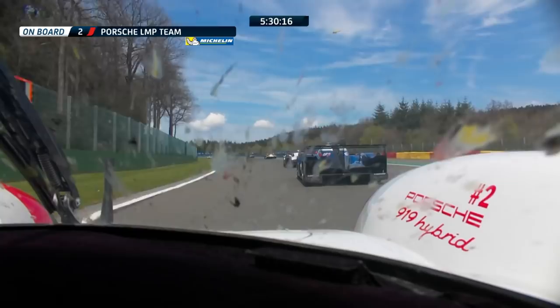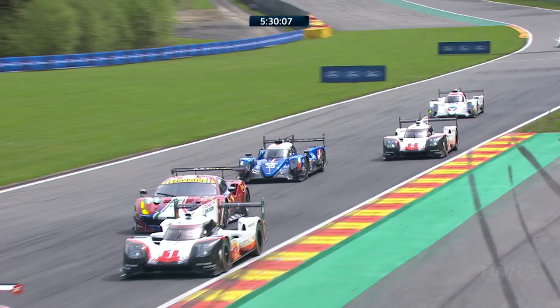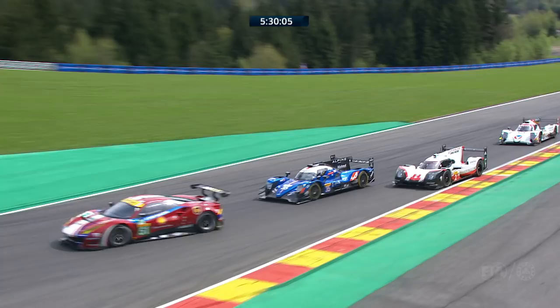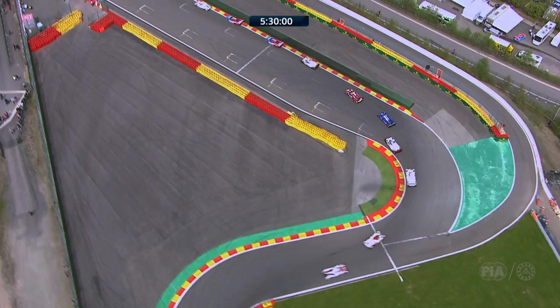The Toyotas scything through the GT cars like it's Sunday morning traffic on the Autobahn. The rate of closing of the hybrid cars, absolutely phenomenal, but sometimes there's just too much machinery in the way to make the pass, and you have to wait to get by.